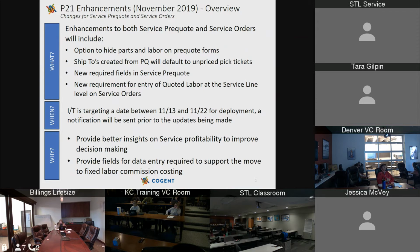When a ship-to is created from a pre-quote, it's going to now default to unpriced pick tickets. There were a couple issues where when a ship-to was created, it was defaulting to priced pick tickets, and it was creating some issues with some of our customers. We've got some new required fields in service pre-quote, and a new requirement for the entry of quoted labor at the service line level for service orders.